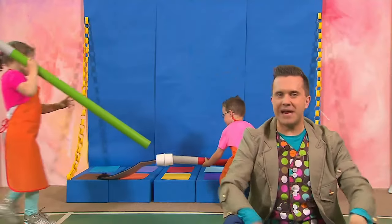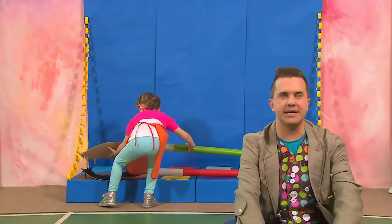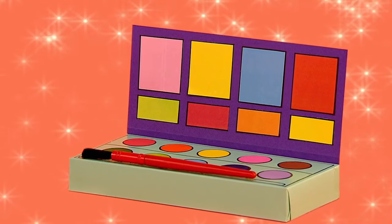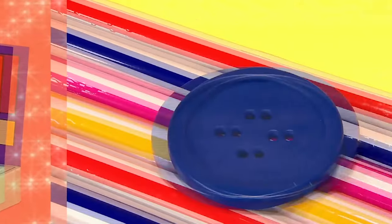Ah, yes. We're feeling very arty making our big picture. And that's just given me an idea. Why don't you make something too? Try making your own little art box. It looks great and it's incredibly useful.